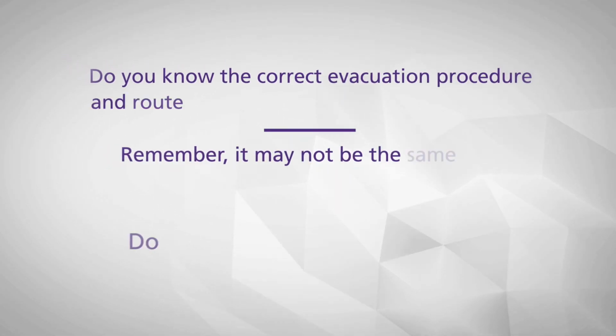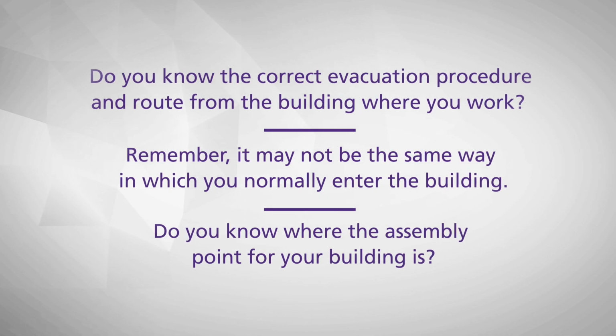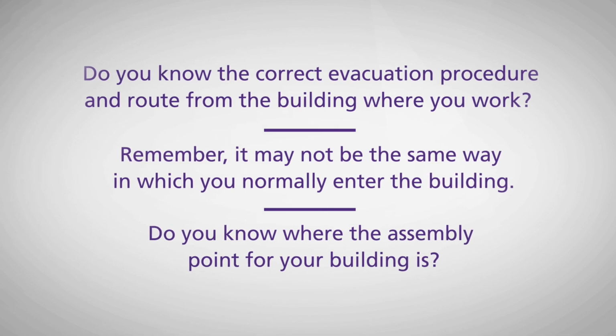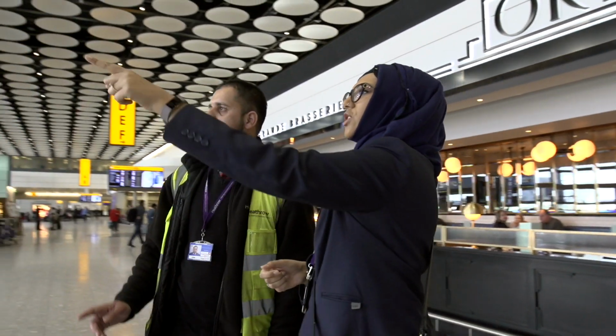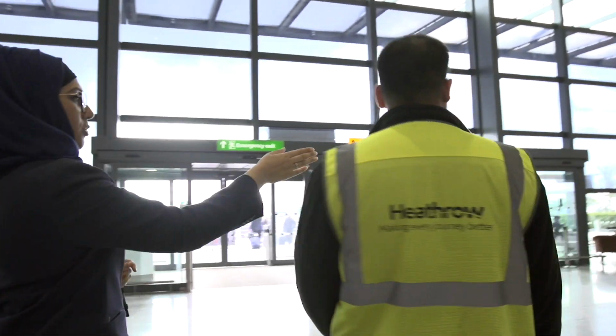Do you know the correct evacuation procedure and route from the building where you work? Remember, it may not be the same way in which you normally enter the building. Do you know where the assembly point for your building is? If you are unsure, once again speak to your line manager about safe exit routes.